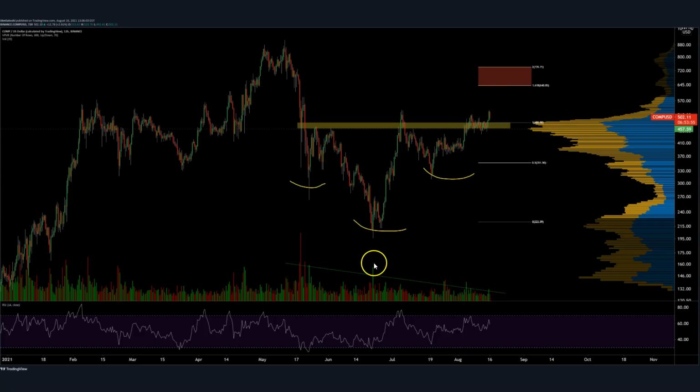Again, if everything else is moving up and things that look like they should be moving up aren't, I tend to think those things will move up eventually, and that's where COMP sits for me. Could go to 640, 720 range. This needs to break up before ETH and BTC break down, if they do break down. Because if ETH and BTC break down, then it's unlikely that the alts are going to go against the grain there. Everything else is going to break down.